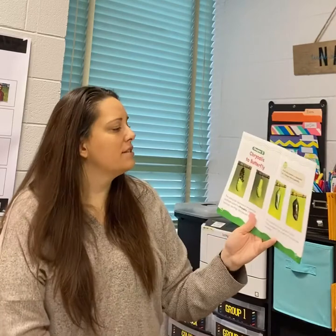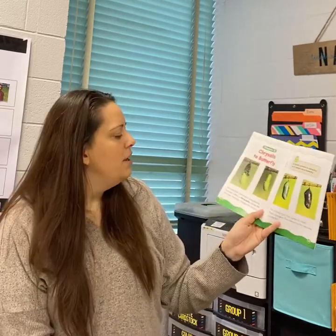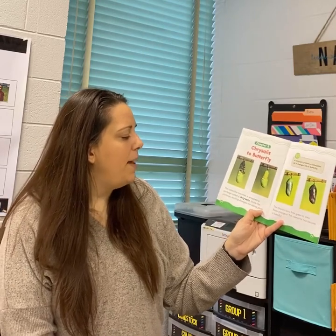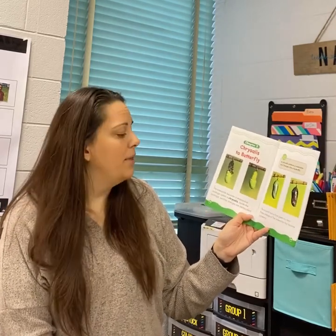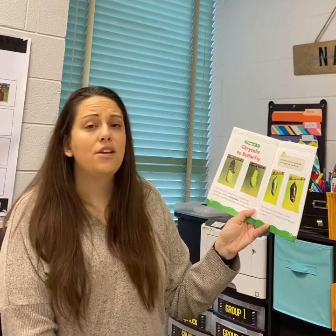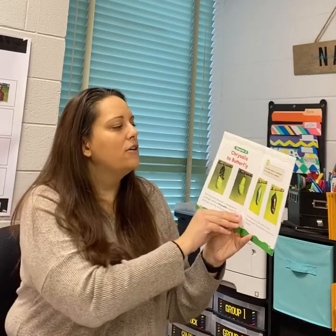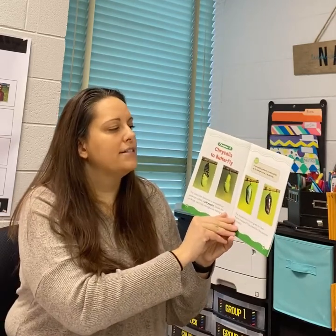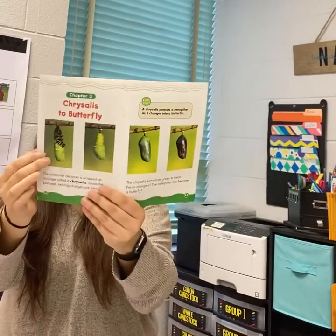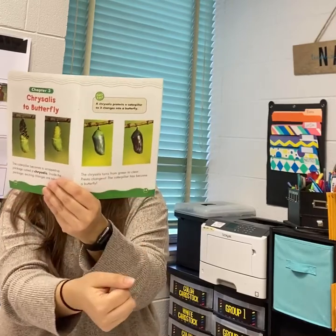Now we go from the chrysalis to the butterfly. The caterpillar, as it's resting, becomes a wrapped up package called a chrysalis. Inside the package, exciting changes are taking place. The chrysalis turns from green to clear. Presto changeo, the caterpillar has become a butterfly. A chrysalis protects a caterpillar as it changes into a butterfly. So take a look. You can see how it's green as it's forming and it goes to clear. You can even see the orange wings.